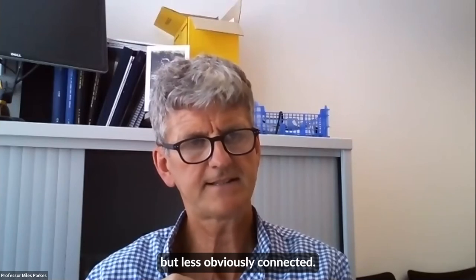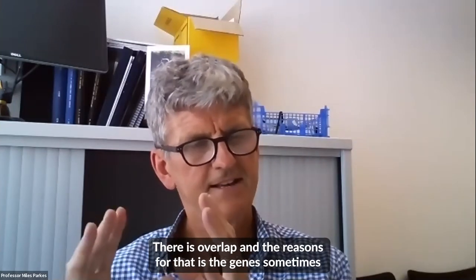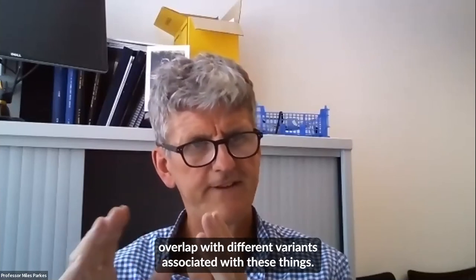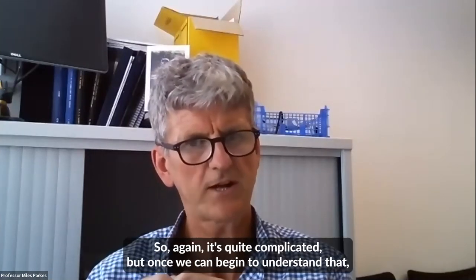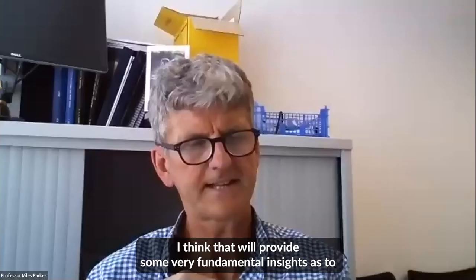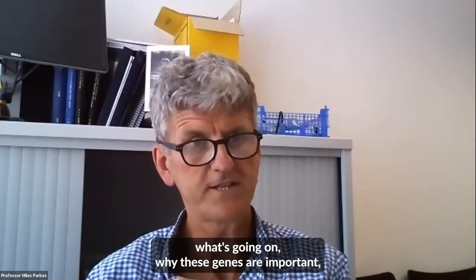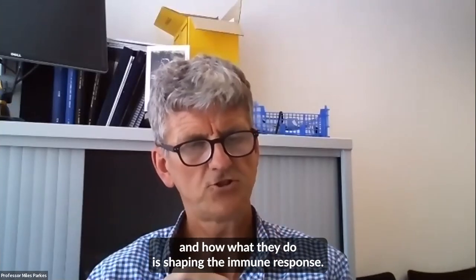So yeah, there is overlap, and the reasons for that, the genes sometimes overlap, but with different variants associated with these things. So again, it's quite complicated. But once we can begin to understand that, I think that will provide some fairly fundamental insights as to what's going on and why these genes are important, and how what they do is shaping the immune response.